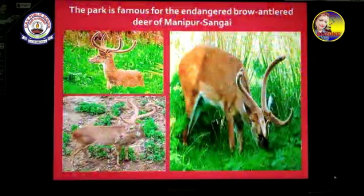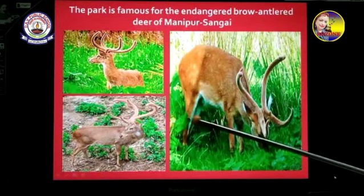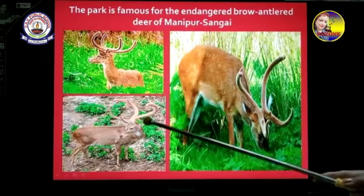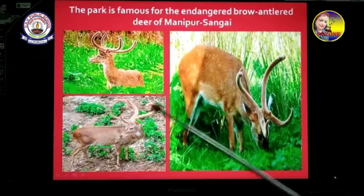The park is famous for the endangered brow-antlered deer of Manipur, Sangai. These horned deers are known as brow-antlered deer. They are famous. This park is famous for this type of deer. You will find many.